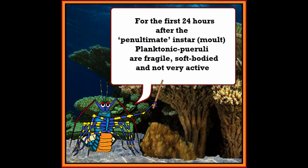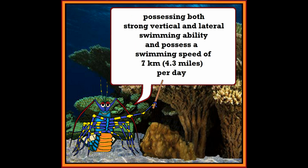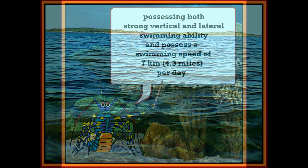For the first 24 hours after the penultimate instar molt, planktonic Puri are fragile, soft-bodied, and not very active, but after 24 hours, planktonic Puri are highly mobile, possessing both strong vertical and lateral swimming ability, and a swimming speed of 7 kilometers, 4.3 miles per day.